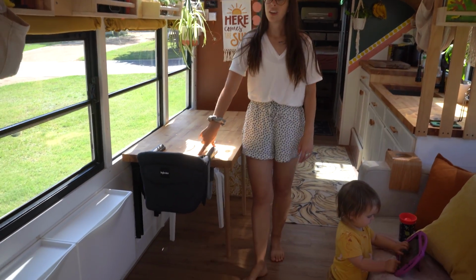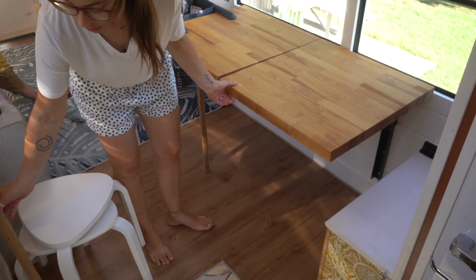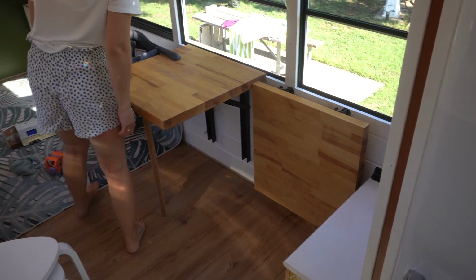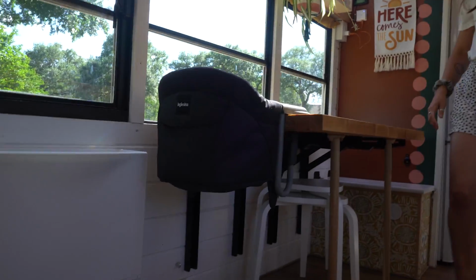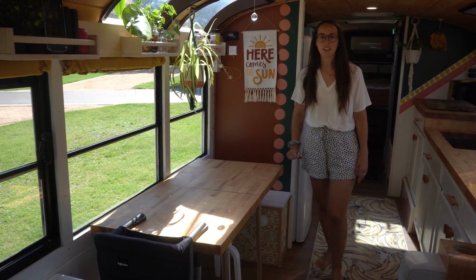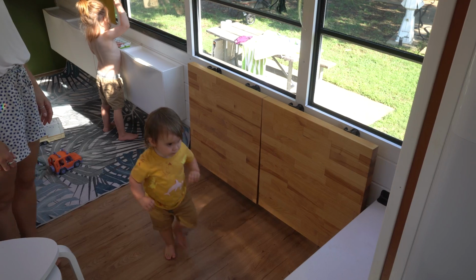So this is where we eat all our meals. We just got a butcher block and we cut it in half so that we can either have a 2 foot by 2 foot table, or we can double the size when we're all eating together as a family. Luke and I sit on these stools under here. June sits in her little high chair that is removable. And Silas gets his little bench seat. So after we put the tables down, there's even more space for the kids to play.